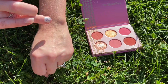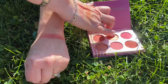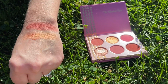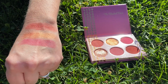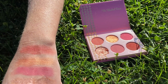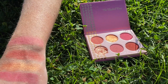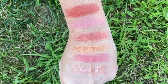And here are the swatches of all the colors in this palette. There are 2 glitters and 4 matte colors. So this palette is full of beautiful rose tone pinks, and then there is 1 golden pink. And you can use all these colors to create stunning looks for any occasion. And you can see that all these colors are very pigmented and they all blend smoothly.